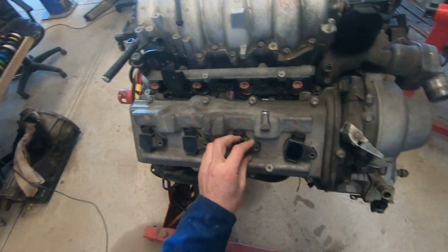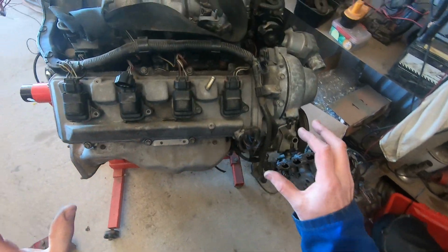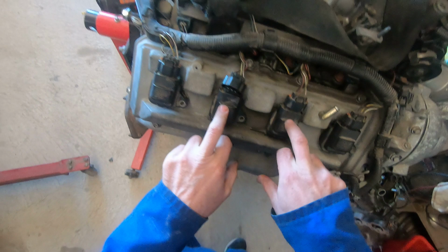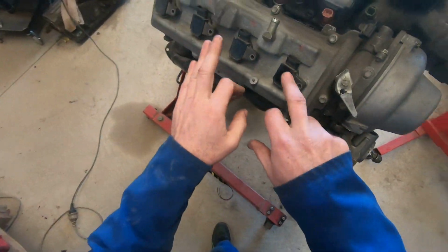So I hope that's helpful. An easy way to see if you've got an early model UZ motor, VVTi, is whether you've got the big coils on it or the later ones with the smaller coils.